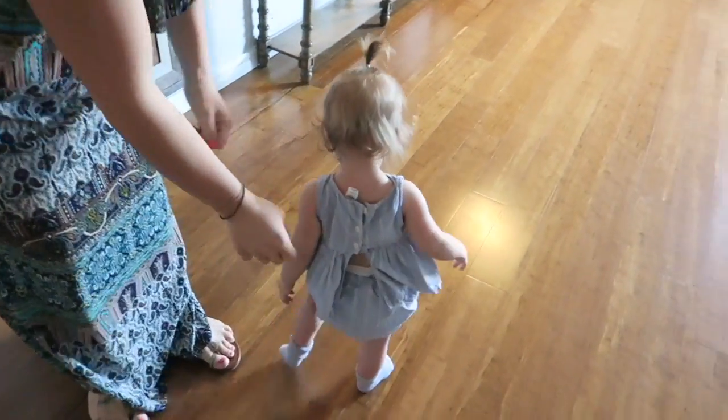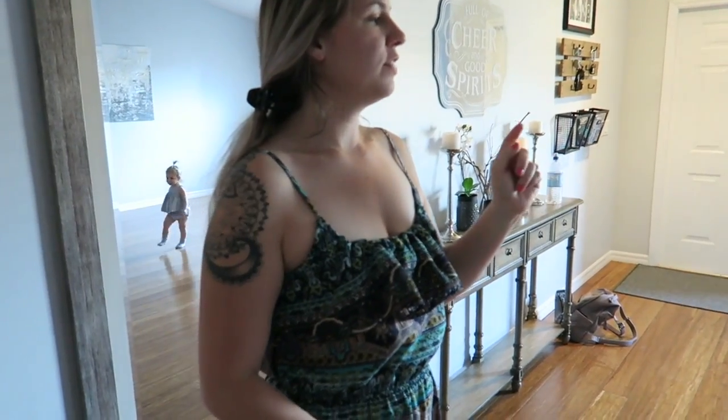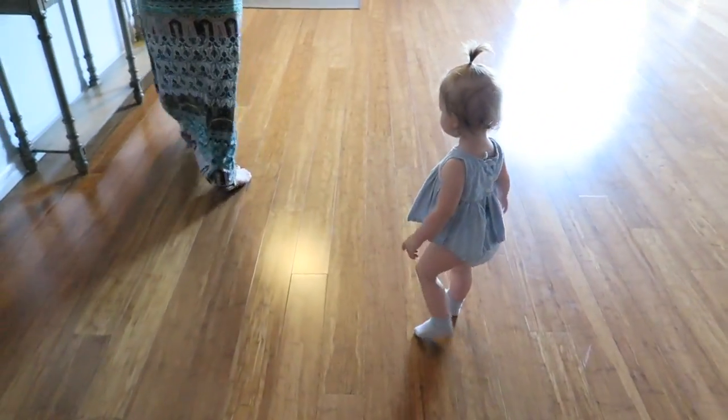We have been lazy bums since we got home from the beach, but we're about to go back out. All right, get down. Ready, baby girl? I love this outfit. She's so cute. When she first got that outfit for her birthday, the bottoms were huge. Like, she couldn't even wear them, and now they fit. That's how big she got.